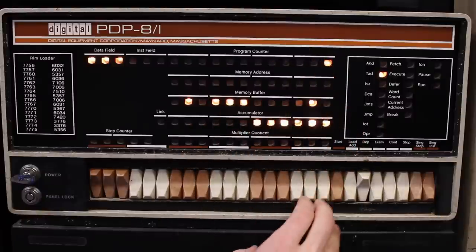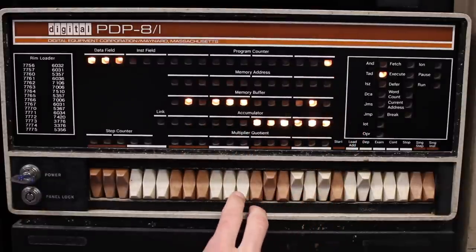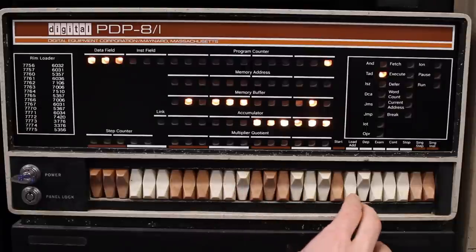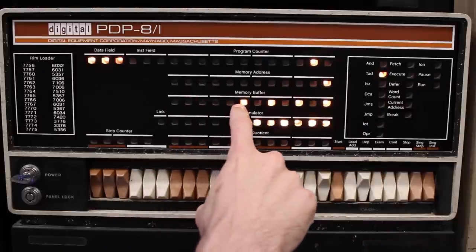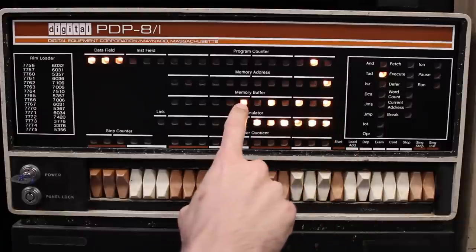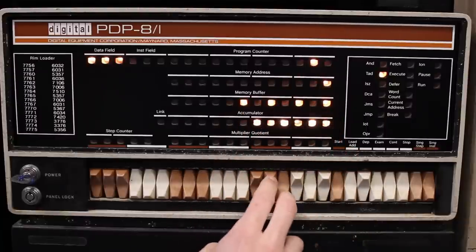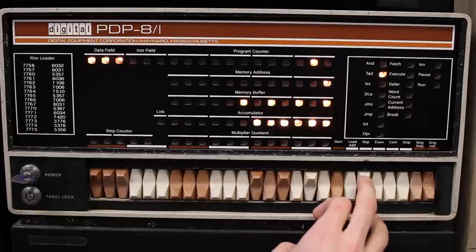I'm not really sure why it does that, but let's load in just a little alternating pattern on this one here. We'll do maybe the first 6 bits or so here, and we'll do that with a deposit. Now, when we deposit it, we can see that it loads our alternating pattern in here, but it also moved the program counter up by one. So let's change our alternating pattern just a little bit here, and we'll deposit it again.